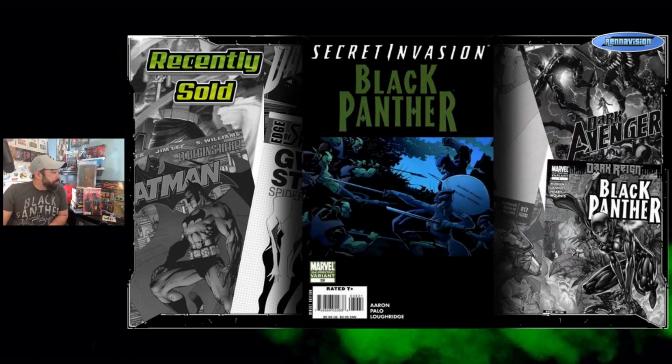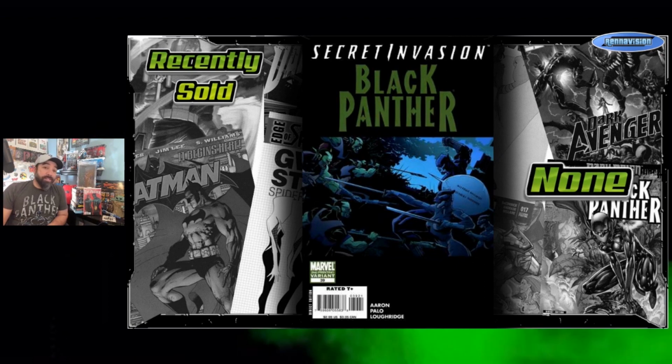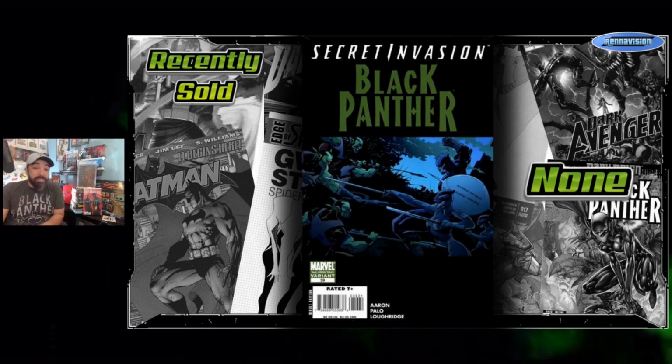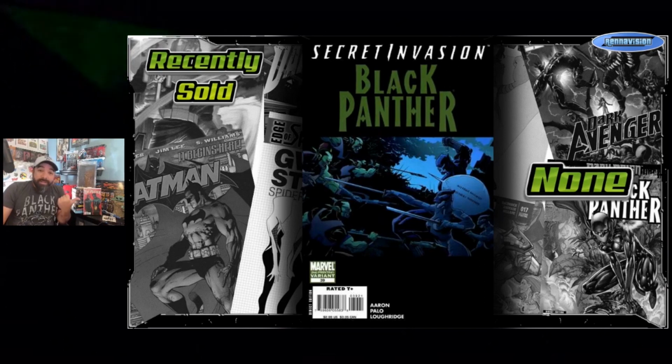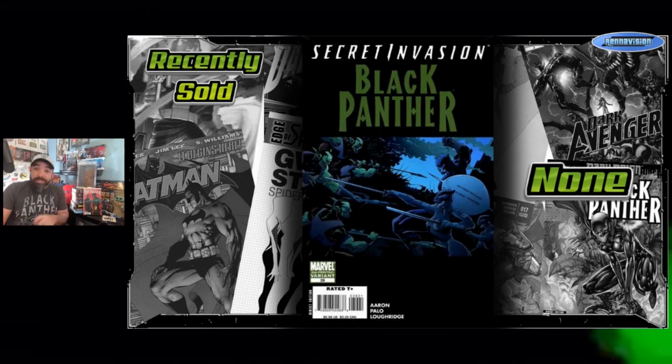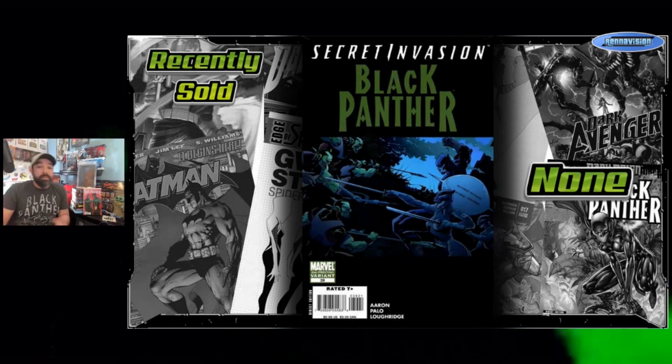What's sold on this one, just to cover number 39, there haven't been any recently. So in the last couple of months, none have sold, at least on eBay, for this particular second printing. So not a lot of eyes on this one, which is why we are doing this in the Forgotten series. Like I said, I like talking about the stuff that a lot of other people aren't talking about right now, just because it's more fun.